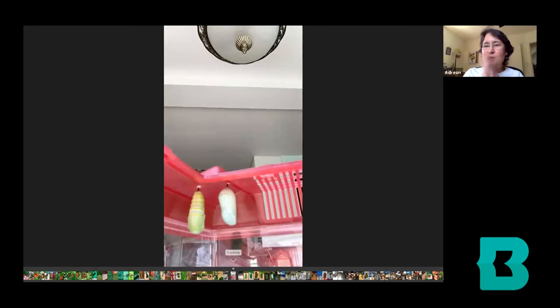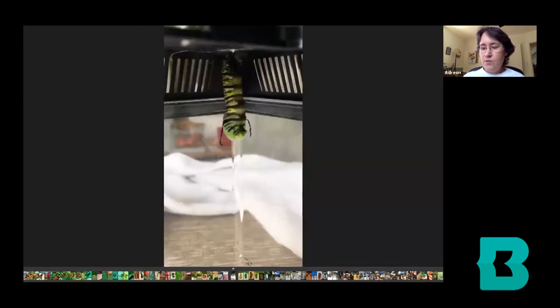Oh, wow. So remember I mentioned the pupa dance? So you saw that in fast motion too. And then you see that there's a black thing called the cremaster that attaches to the silk mat to help it hang. Yeah, it is very cool to see that happen. Okay, and here it is in real time. It takes about, I think it's about a minute and a half.